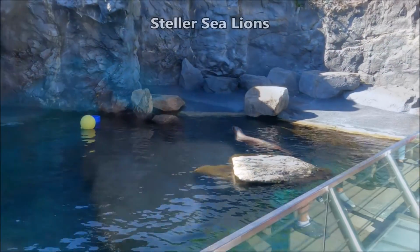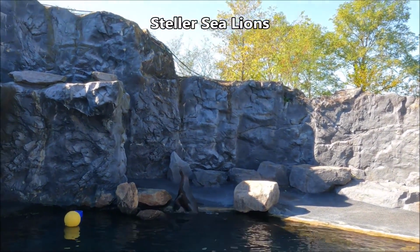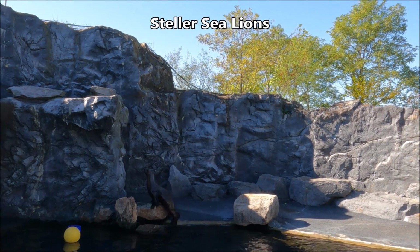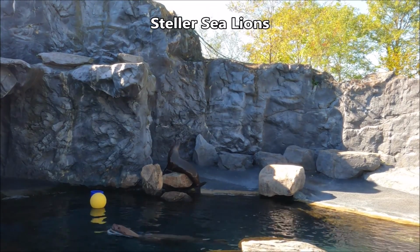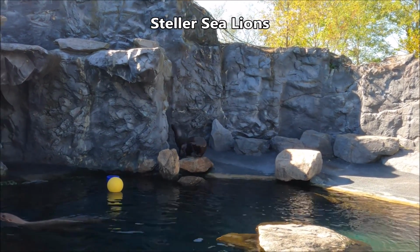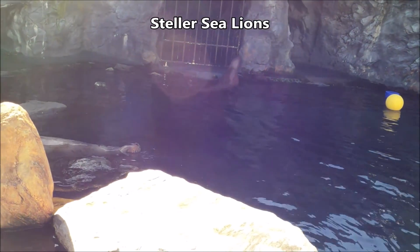He's not backing down. Here's the Steller Sea Lion tank. The Steller Sea Lion is just getting up out of the water right now. So there's one Steller Sea Lion up out of the water on the rock, and then there's one swimming around, and then there's one hanging out right near the rocks right there.